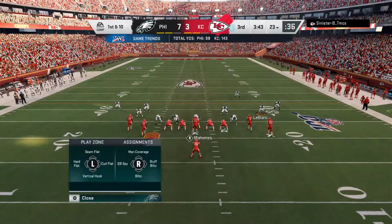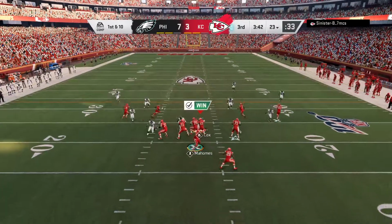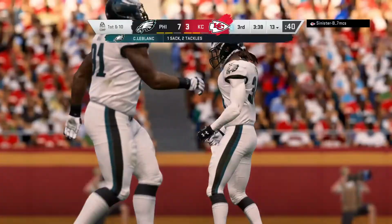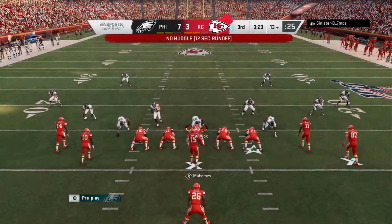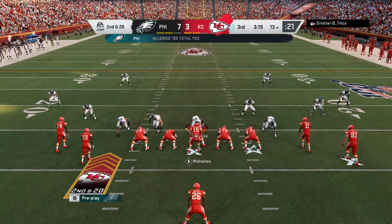KC offense out of the huddle, ready for their next drive. Their defense has done the job. Now it's the offense's turn as they've got it first and 10. Big loss here as he's taken down, and the job becomes twice as difficult now after the sack. It's second and 20.